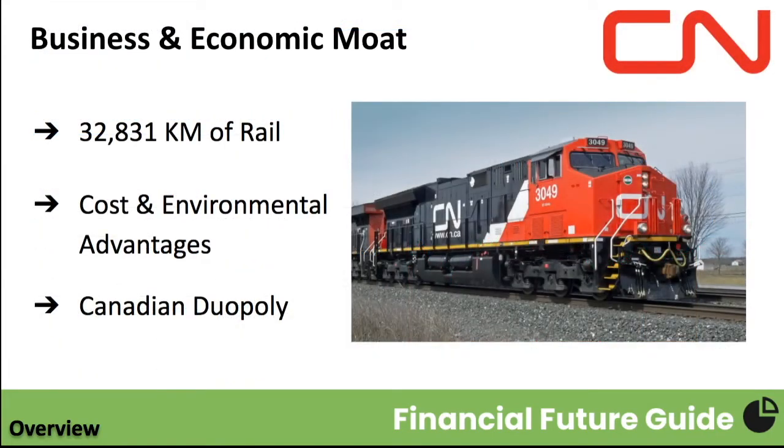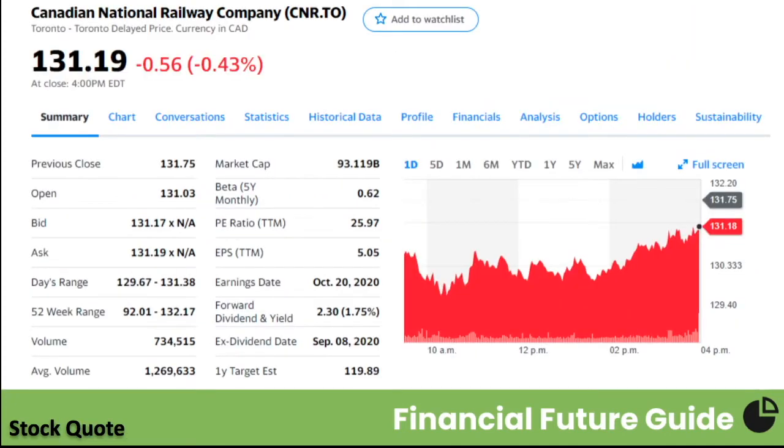To replicate a railway network now would be extremely difficult for any competitors. The barriers to entry really are just too large. So looking over here at the stock quote today, we can see that CNR closed at $131.19, down 0.43% on the day.